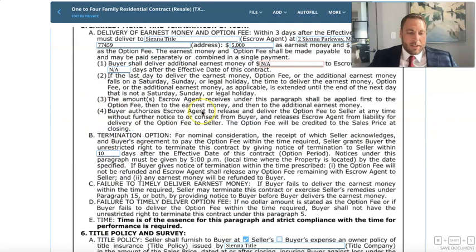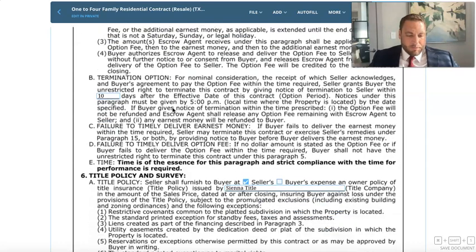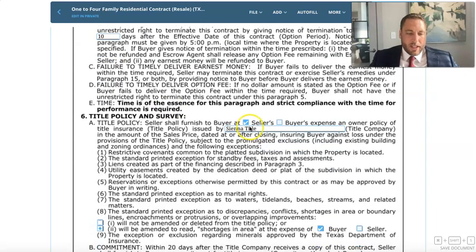What that means is in those 10 days, usually for inspections, the buyer can walk away for any reason. That $300 is credited to the sales price if it closes. If it doesn't close, the seller keeps it. And typically, the earnest money would go back to the buyer if the deal falls through, as long as they didn't breach the contract.